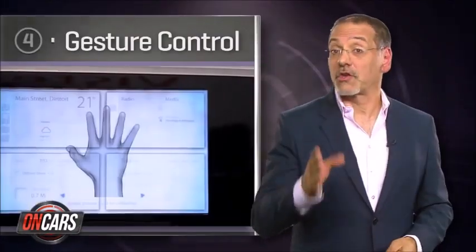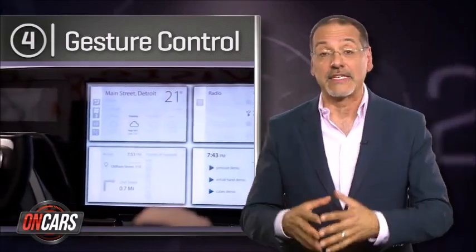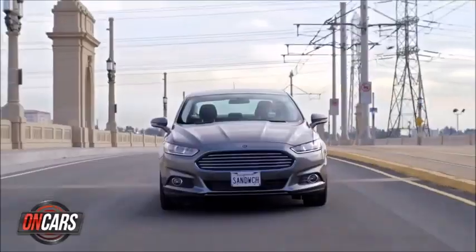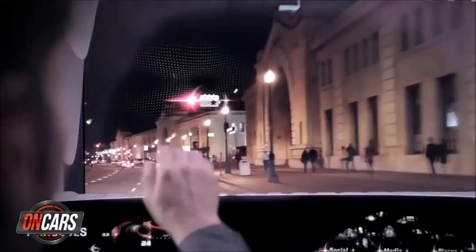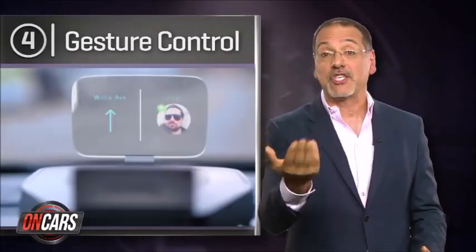Number 4, gesture control in the car. One of the keys to powering future gesture control of our dashboard gear is to have a tightly integrated interface. Otherwise, you're flailing your arms all over, not sure what the car was expecting from you, or getting confirmation of what it thinks you just flailed for. A head-up display can be that easy channel.